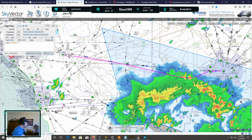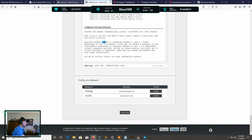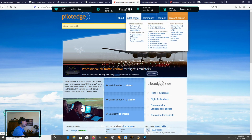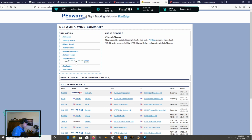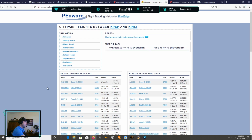Doesn't FlightAware have some route analyzer? Yeah, but I don't use it. If I don't know the route, the first thing I use is FlightAware, and then I see what SimBrief will generate. And then with PilotEdge, especially, a really good tool is PE Aware. So I could do a city pair, right? This is what is most important for PilotEdge, because this is what prior flights have been approved. So if I really want to get down so I know what's going on, we could do that number, find out.